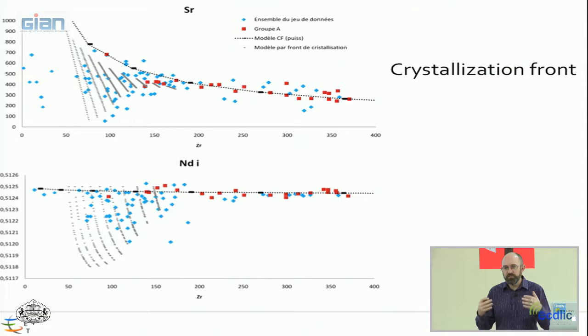You don't have this kind of process with two gently evolved magmatic systems: they evolve separately, they mix somewhere, sometimes they don't, they evolve separately, they mix again. This is nice to explain the mathematics, but this is not geologically realistic.